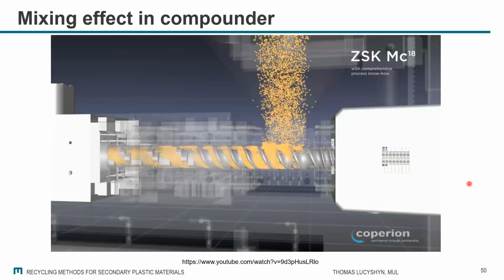What is not shown here in this example is that you also have the possibility to add liquid components to the melt. So you don't only need to have solid particles, but you can also add liquid additives to the melt. And the main purpose is really to create a homogeneous mixture of all these components, and in the end create pellets which can then be used on a conventional processing machine.